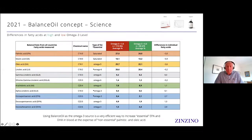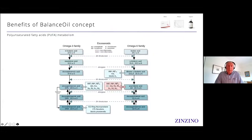Okay, so I will say this is a smart way for the body to use the fat efficiently. Okay, so if we're looking into the benefits of the olive oil balanced oil concept, we will start by looking into the polyunsaturated fatty acid metabolism. To understand the benefits of balanced oil and any other oil, it is necessary to understand this concept.